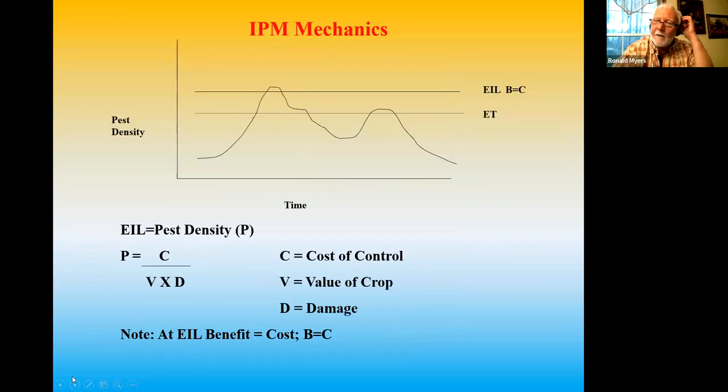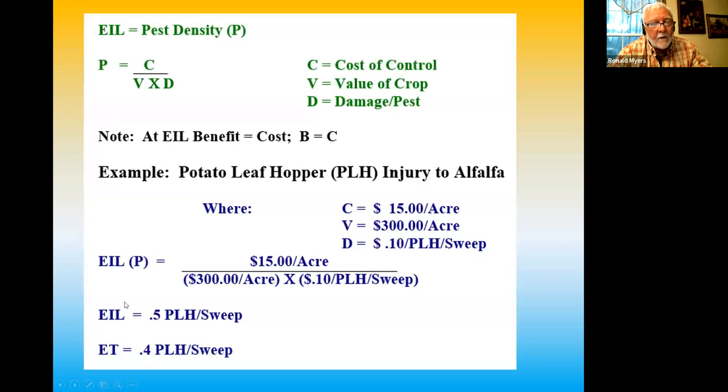And anytime you can use mathematics, that's the only true science. Every other science is subjective to some extent, but mathematics is not. Mathematics is very precise, and if we can model something very precisely, then we can get closer to the truth, right? So if we think about pest density over time, the pest density at the economic injury level equals the cost of control over the value of the crop times the damage. Now, the damage, I will admit, is the most difficult thing to assign to any pest quantity. But we know the value of the crop and we know how much control costs, and we can monitor the pest density. And once we know the damage potential, then we can start to understand mathematically when to make spray applications, right?